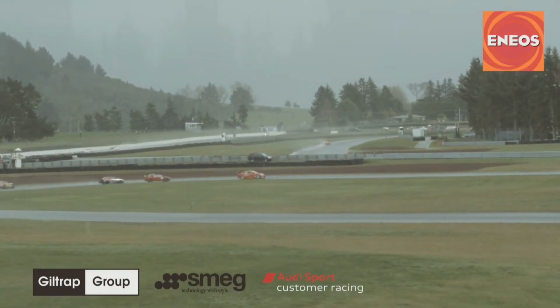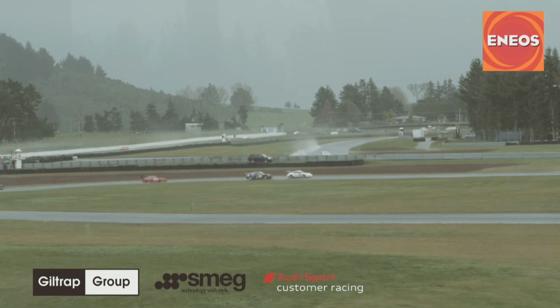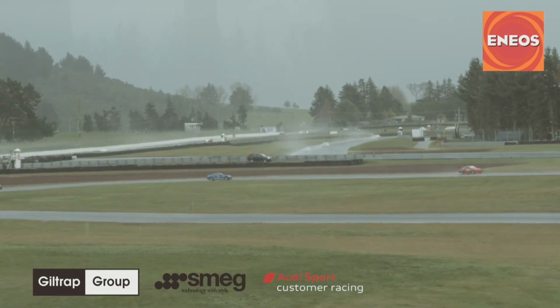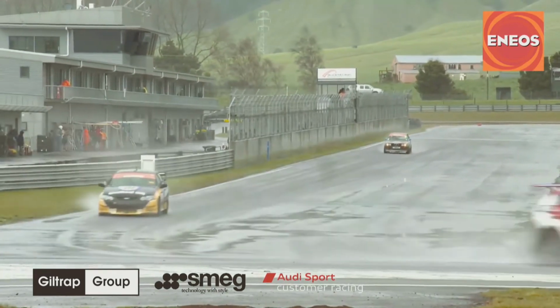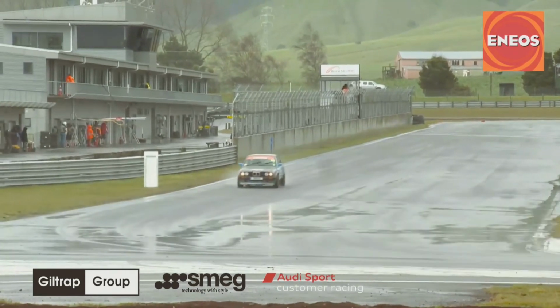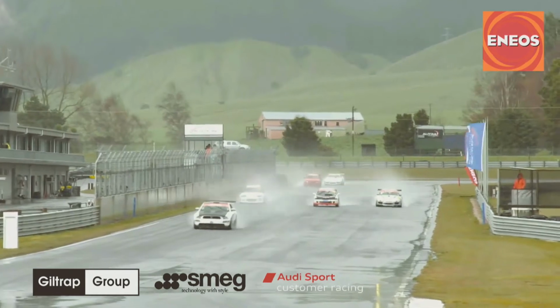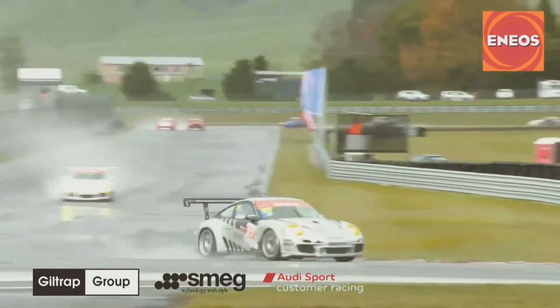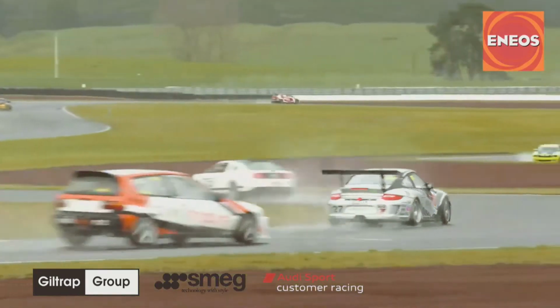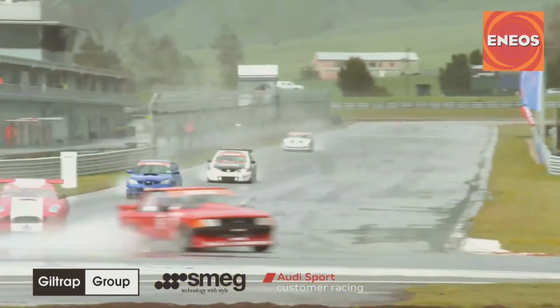One of those just made a pit stop now. I'm just trying to pick up who that was coming in the pit lane. Our lead car across the start-finish stripe one more time, Matt Whitaker. We're now 22 minutes into the race with 37 left to go.